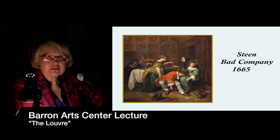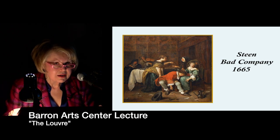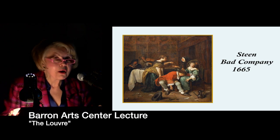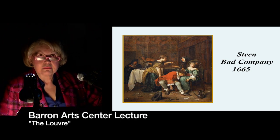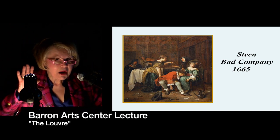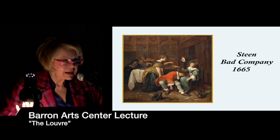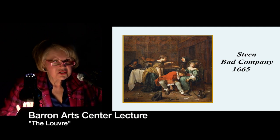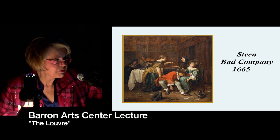guy fiddling a violin. That also happens to be a self-portrait of Steen. How do I know that? Because he did an awful lot of self-portraits. In one of them, he portrays himself as a lute player, okay? And it became kind of a game. He would put himself in one of his paintings, and it became kind of a game looking, now wait a minute, which one of these is Steen? Well, in this case, it's that guy over there, the guy playing the violin.